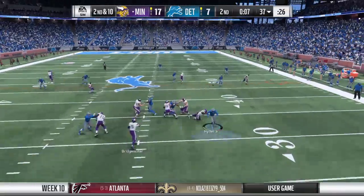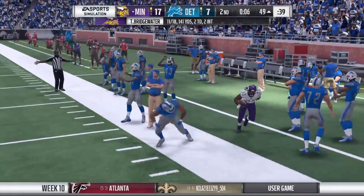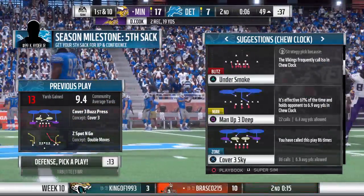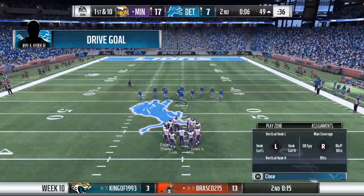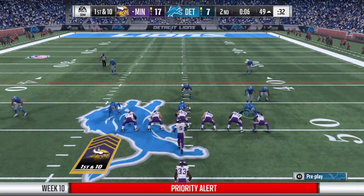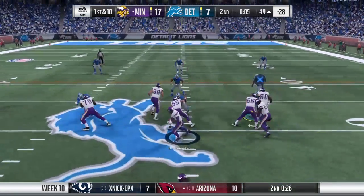Throwing again, Bridgewater on 2nd and 10. And complete right side to Cook. And he is out of bounds on the other side of midfield. That one goes for 13 yards, and it moves the sticks. I know most of the time when the ball's in the air, you're thinking wide receiver, tight end, but running backs, they can be a big part of any passing offense nowadays.